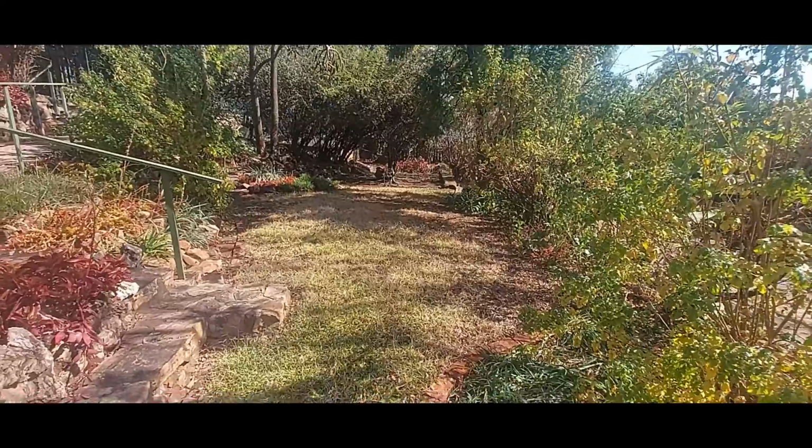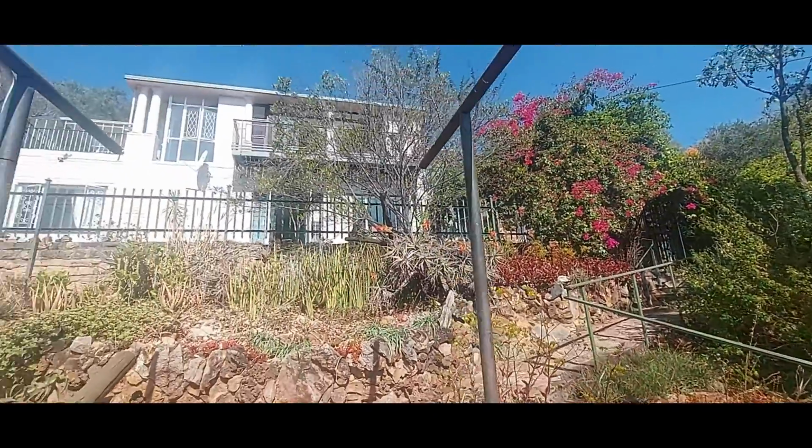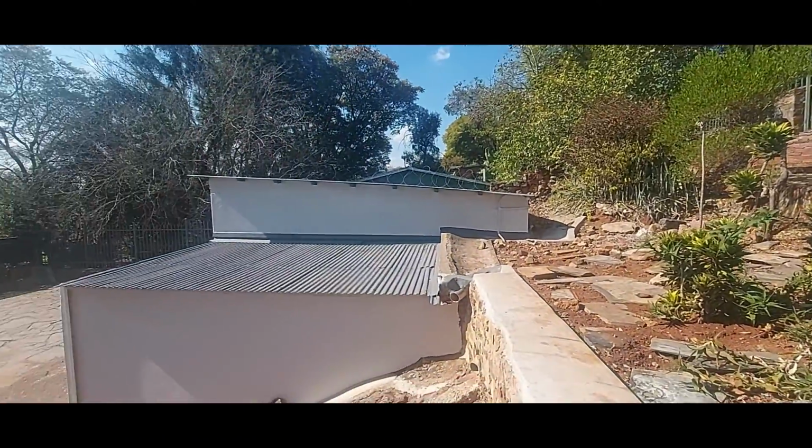There's a nice terrace with some grass. It's a bit dry now because it's winter. Up there you have the house. Over here you have the garages.